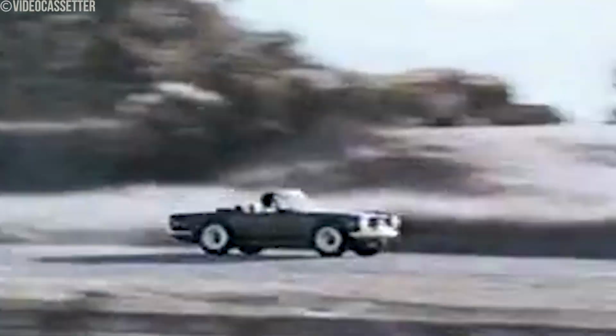Handling like this, or test its large front disc brakes like this.